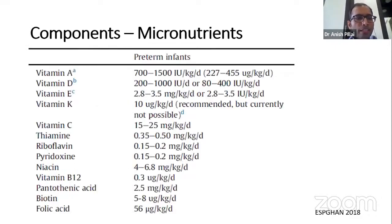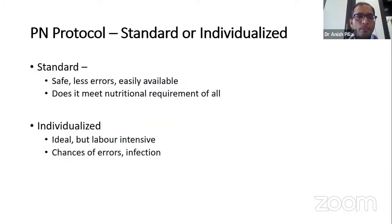These are the daily requirements of multivitamins in premature infants. Again, this is from ESPGHAN, so it's very easily available.